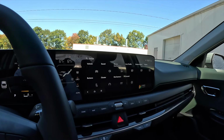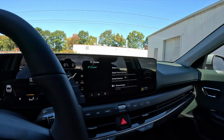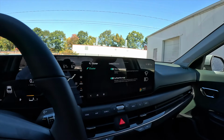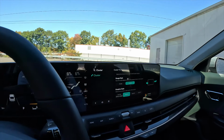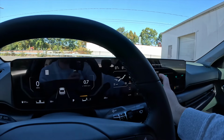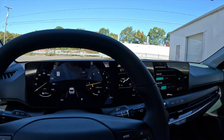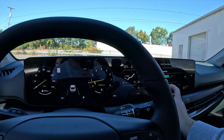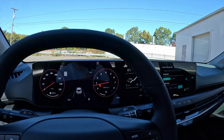Connection for devices, the screen layout, cluster configuration. So that's pretty cool. And we can go into a couple of different adjustments. So take a look at over here. We can bring it into a circle, link it to the drive mode, give you a couple different styles, which is pretty cool.